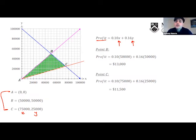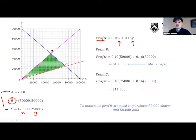So both of these are profit, and that's great. But if you had a choice between these two, it would be pretty clear that you would be choosing this coordinate, 50,000, 50,000, point B. And you're choosing it because it's giving you the largest profit. So all of this comes down to the fact that we're deciding now that we must purchase for the best possible outcome. We must purchase 50,000 shares, or a value of 50,000, and $50,000 worth of gold.